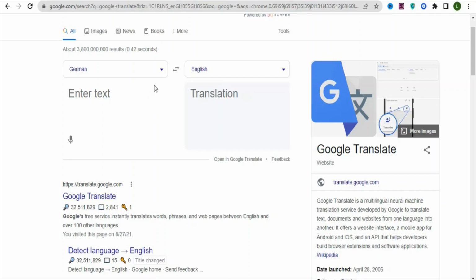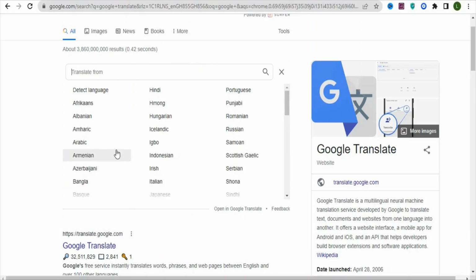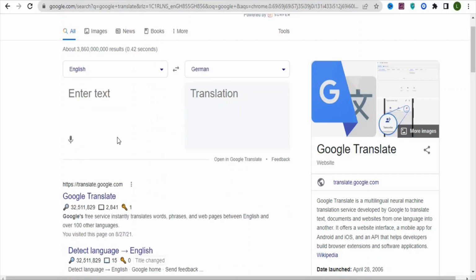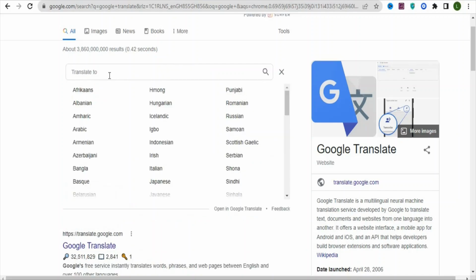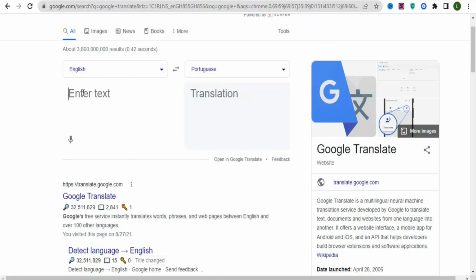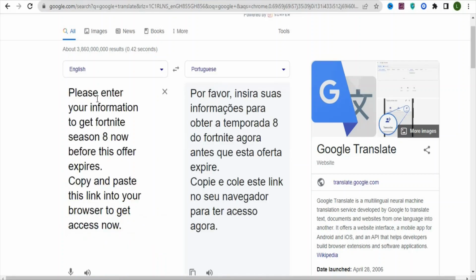So once you come on Google, what you have to do is come right here and select the language. In this case, we are going to select English. Just scroll down and select English right here. Once that is done, you are going to select the language. Just type Portuguese right here, you can see this is it. Now you just paste your text right here. As you can see, that has been done and this is the translation.